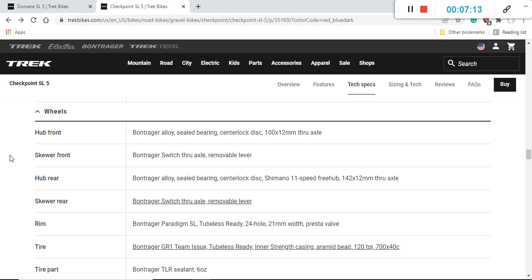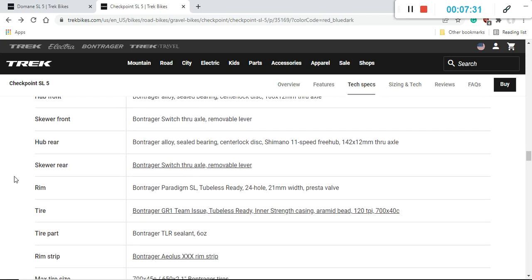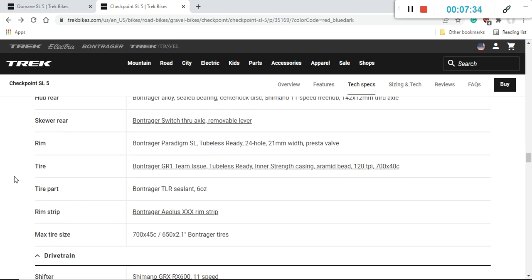Now when you look at the Trek Checkpoint, it comes with the same Bontrager aluminum wheels, so front and back, aluminum rims, sealed cartridge bearings, 12mm through axles, everything absolutely the same. So the same kind of weight of the wheel set, approximately 2 kilograms. The only main difference is that now the tires are the Bontrager GR1 tire. 120 TPI, so supple tire, and this tire now of course is 40mm, tubeless ready. You will again have Bontrager tubeless sealant and also the rim strip, so everything is superb.